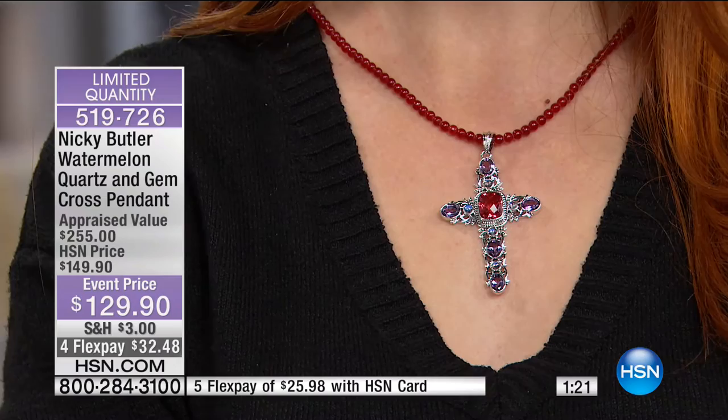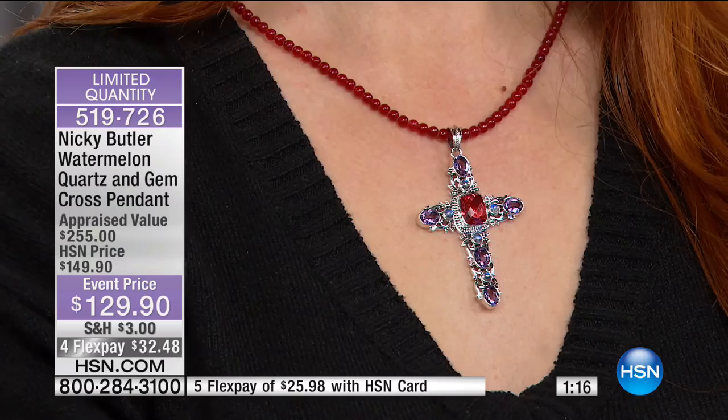Kate's put it on the red agate beads, but it does come with a chain. It does come with a chain, but I love it on those beads as well. 18 inches. I do too. And the beads are $39.90. We'll have those called out at the bottom of the screen.